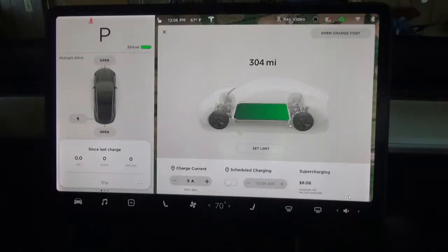So I went through and did my capacity tests. It did happen to rebalance, but I noticed that every so often it drops and it spikes. So I was getting 304 when I did that capacity test, as far as what it saw as range, and that was a spike. That was probably the BMS going, okay, where's my top end? I'm going to rebalance.